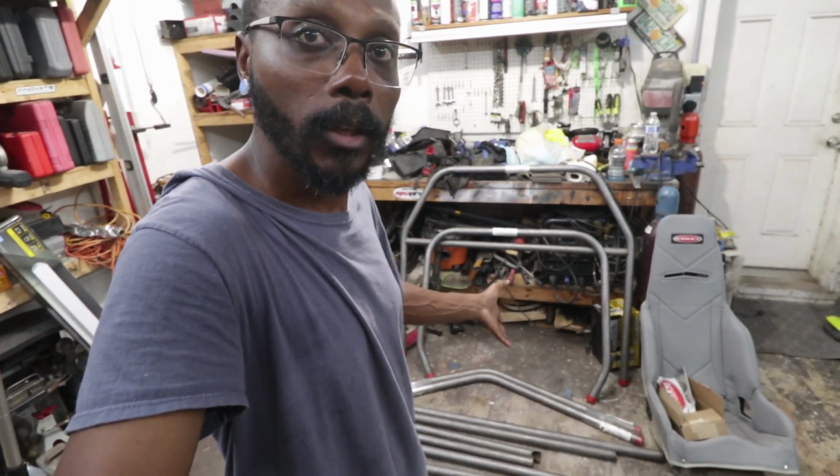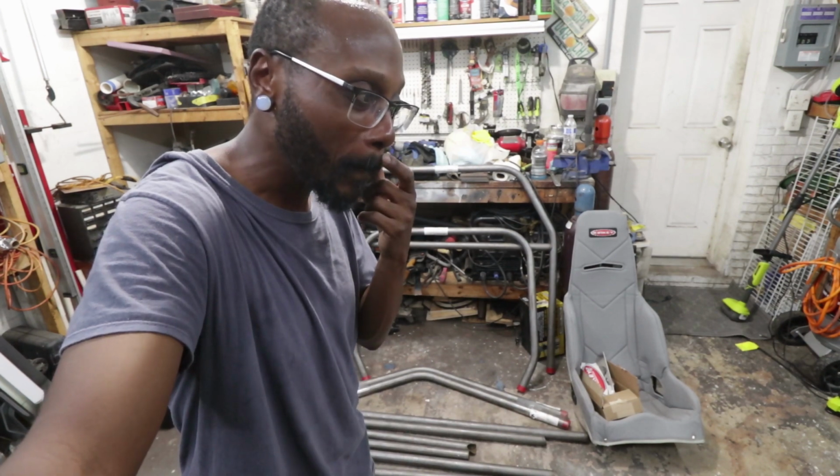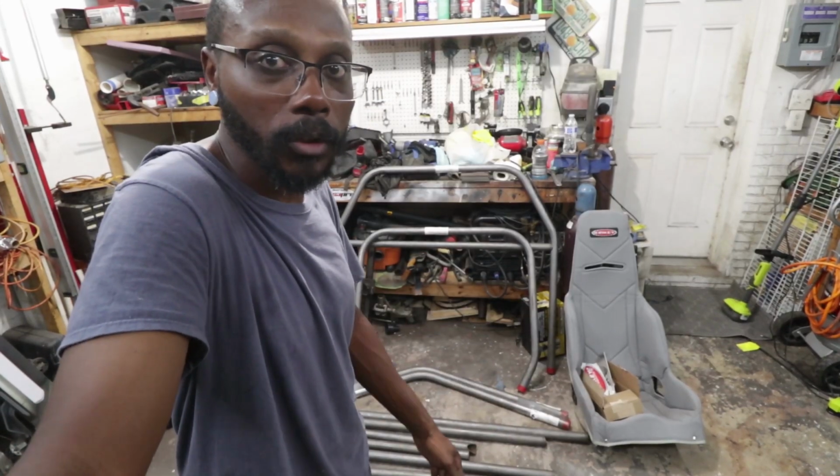So anyways, we got the kit. This will be my first roll cage. Should be interesting. It seems fairly straightforward. We'll see how this goes.